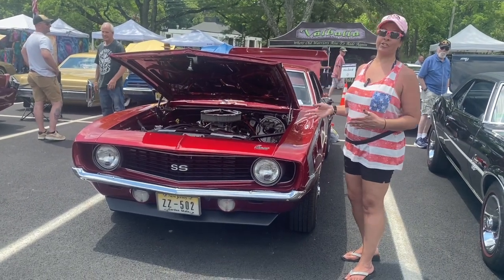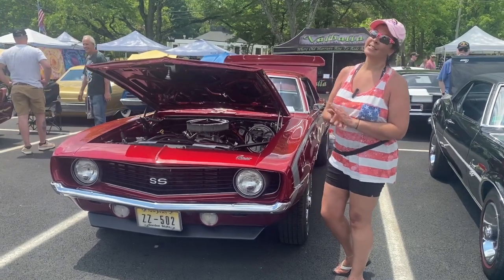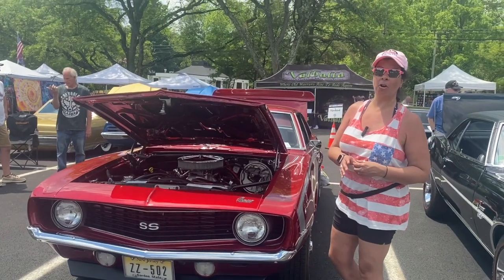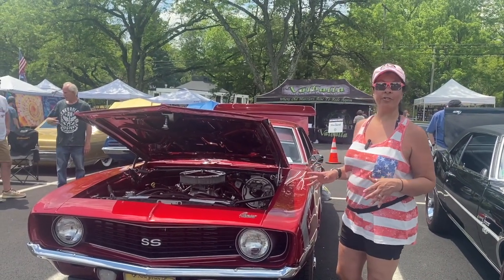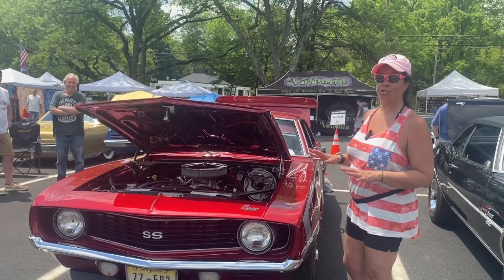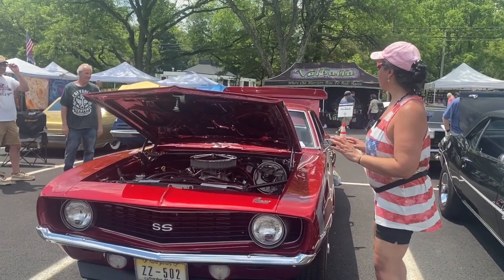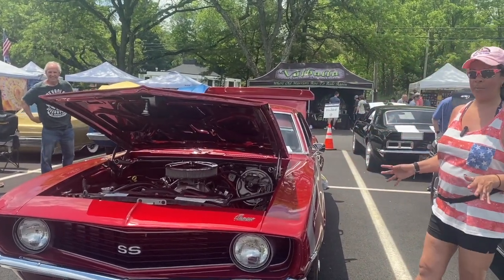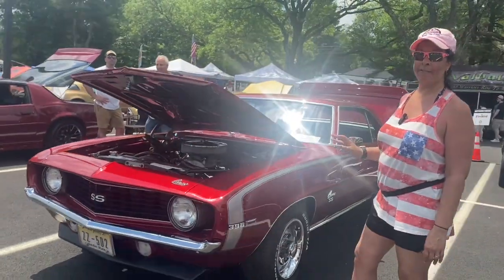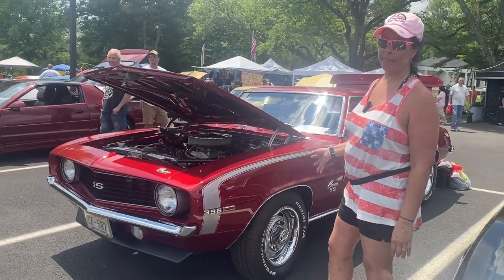So now we have George's car. George is really shy, so we're not going to get a whole lot from George, but he is allowing us to go around the car, and this car is a survivor. Oh my God, you guys wait till you see the pictures. This shop does some amazing work. Wait till you see what this used to look like. So this is a 69 Chevy Camaro, and this was brought back from the dead. We're talking beauty queen from the grave.